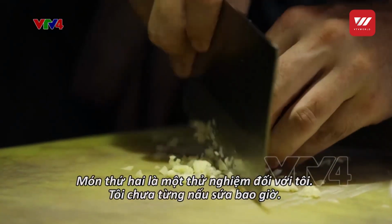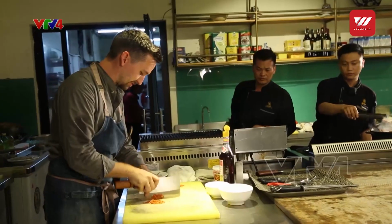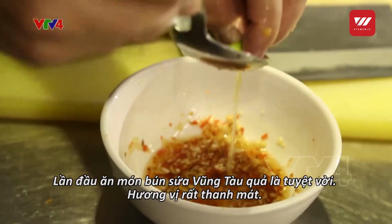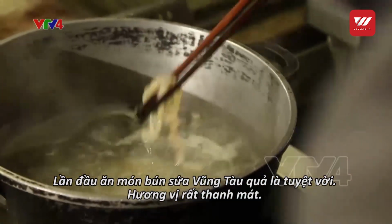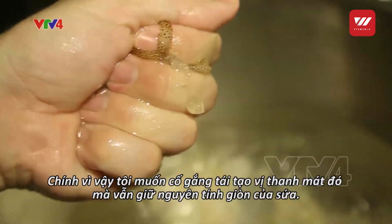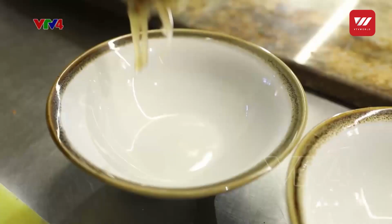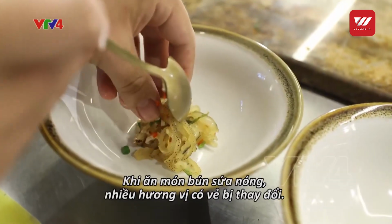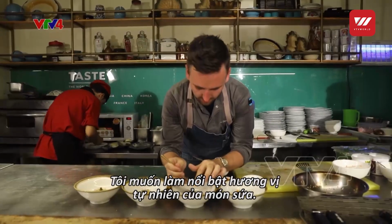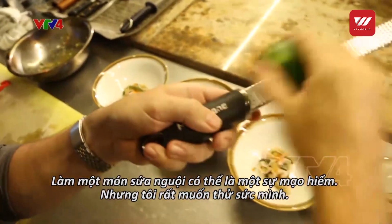The next dish is going to be something experimental for me. I've never cooked with jellyfish before. Tasting it for the first time in Vung Tau, it was absolutely amazing. The flavor of it is so delicate. I wanted to be able to bring forward that delicate flavor and showcase the amazing texture that it has. So when food is served hot, a lot of flavors get muted. I want to try to accentuate the natural flavor of the jellyfish. Serving it cold may be a risk, but I'm excited to see how it turns out.